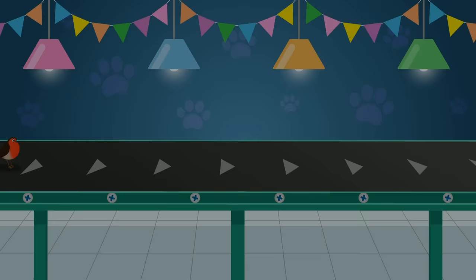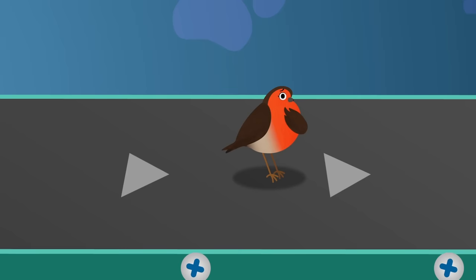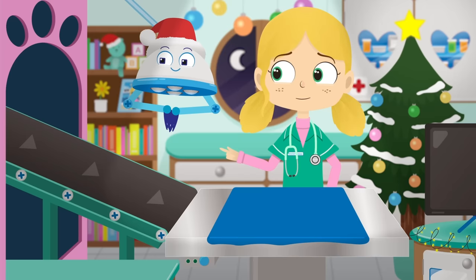Here comes our first patient, Twinkle the Robin. You can tell a robin by their beautiful red feathers on their front. Sometimes they're called robin redbreasts and can be heard singing in your garden on Christmas Day. Twinkle, what seems to be the problem?